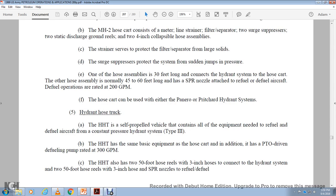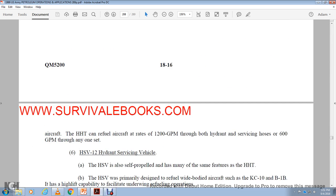The hydrant hose truck is a self-propelled vehicle that contains all the equipment needed to refuel and defuel the aircraft. The constant pressure hydrant has 3. The hydrant hose truck can have the same basic equipment as the hose cart, with the addition of a PTO-driven defueling pump rated at 300 gallons. The hydrant hose truck has a 250-foot hose reel, 3-inch hose to connect with the hydrant system, and a 250-foot hose reel, 3-inch, with the SBR nozzle to refuel and defuel.